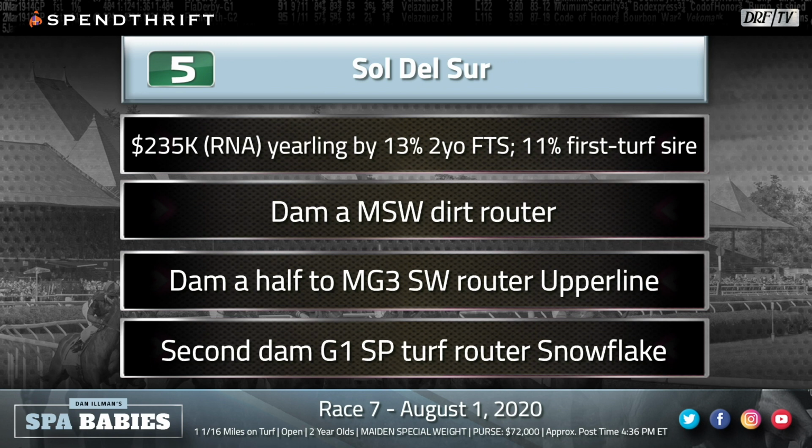Definitely. Upper line was just a really classy router. And I like this pedigree cross, Medaglia d'Oro over a Warfront mare. Both of those stallions can sire a good juvenile. Both of those can sire a good turf router. I think it's a really interesting cross.